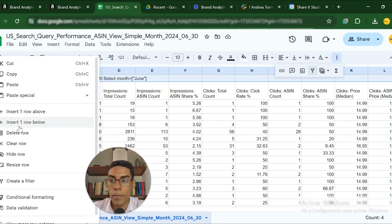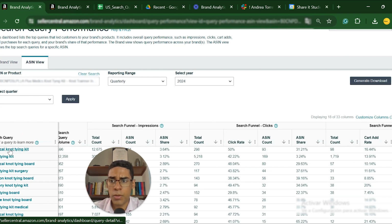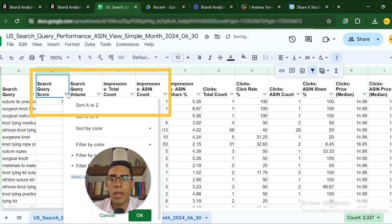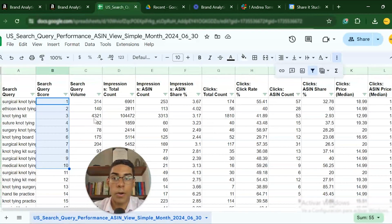Now, the first thing will be to delete the first arrow so that, as you can see, we can go here to Brand Analytics. We can see that the keywords are sorted by the search query score, and we want it the same. So we're going to select the search query score, create a filter, and sort it from A to C. This would show us our top 10 keywords and all of the keywords for how we're performing on them.